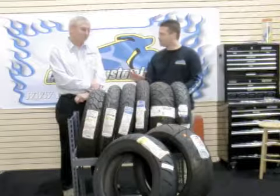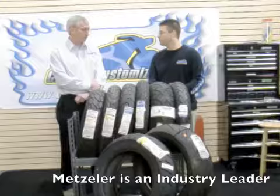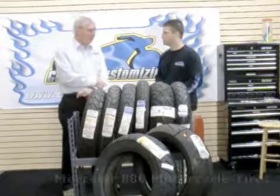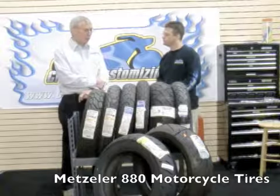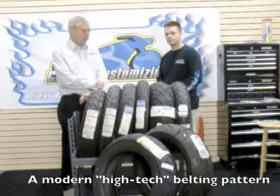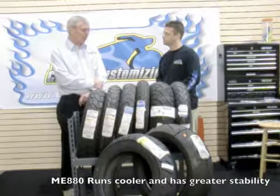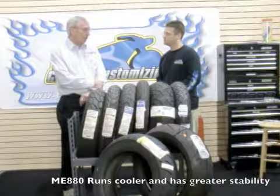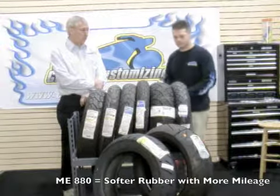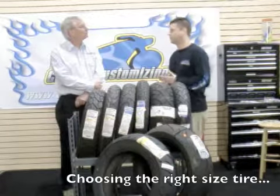Now, while talking about upgraded tires, Metzeler has been one of the industry leaders when it comes to upgrading your tires in the cruiser segment of the market. Metzeler's 880 was developed with a little bit different approach. It has a much more modern, high-tech belting package that allows the tire to run cooler on the road while still maintaining stability. And by running cooler, they're allowed to run a softer rubber compound without getting the wear from the excessive heat. Tire sizing is extremely important.